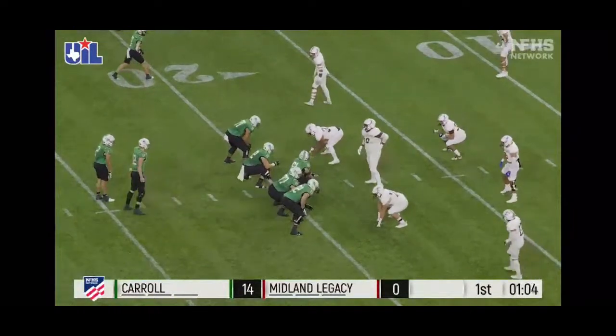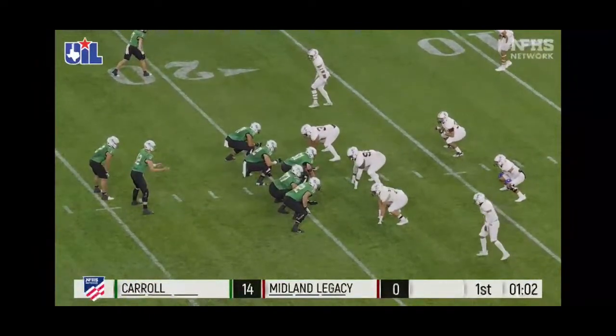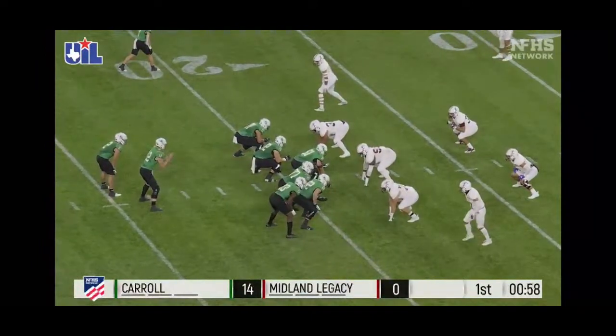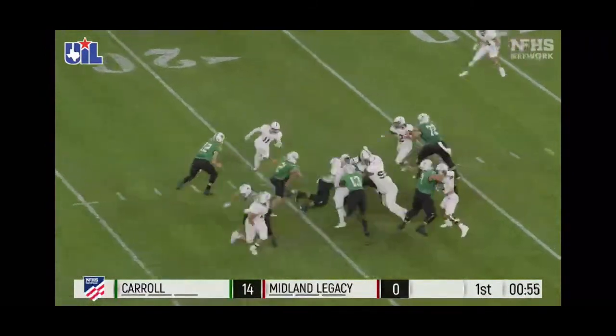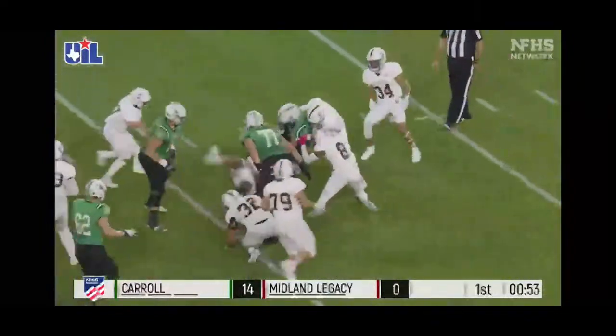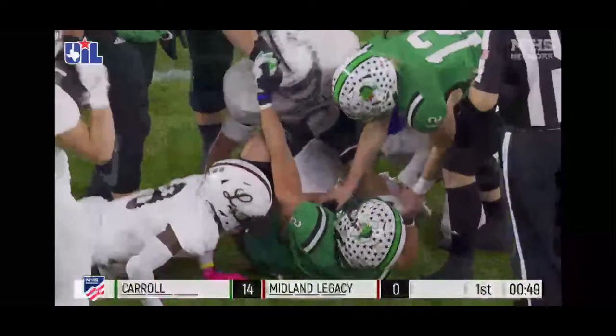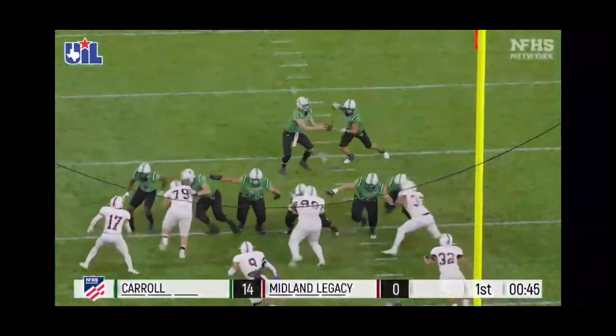Approaching a minute to play here in what has been a dominating first quarter for Carroll, both offensively and defensively. Maryland coming in as an extra blocker. They give it to Allen, and Allen's going to get the first down inside the 15, down to about the 13. Gain him another 6 yards. They're just imposing their will right now with SouthLake Carroll.